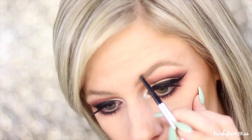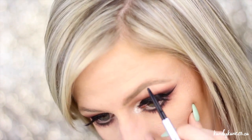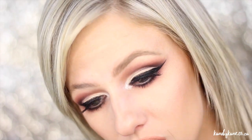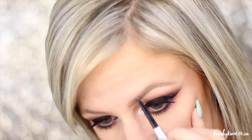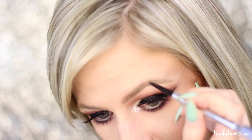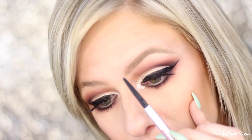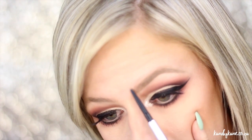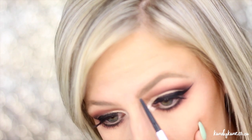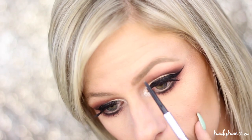So now you can just go back in and check anywhere where you want to fill it in a little bit more. If there's any gaps or any places where you feel you want your brow to be a little bit fuller or thicker, you can just go in with this and fill it in. So for the front, I'm just going to put a little bit more brush strokes in there, or rather pencil strokes.